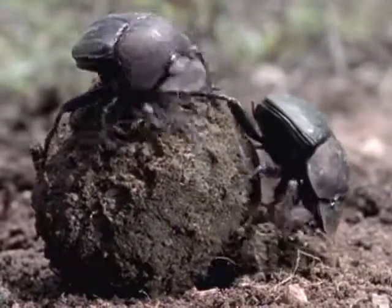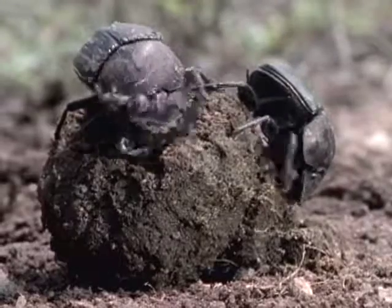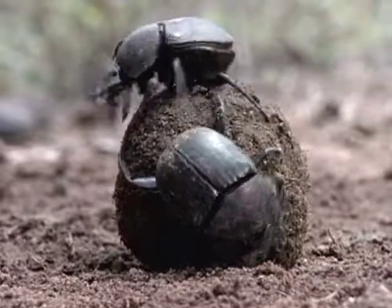Some, like this pair, shape the dung into a ball in which the female will lay eggs. Later, the ball will also provide food for their developing young.